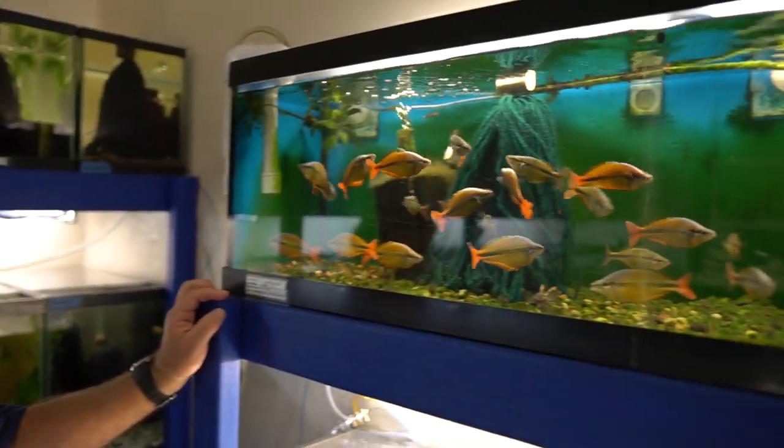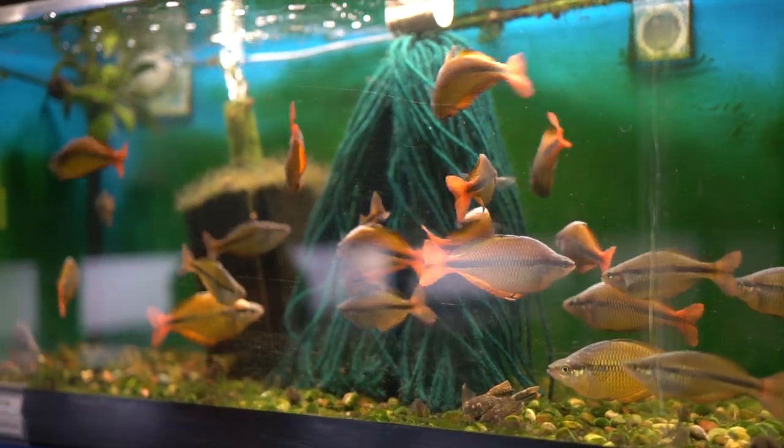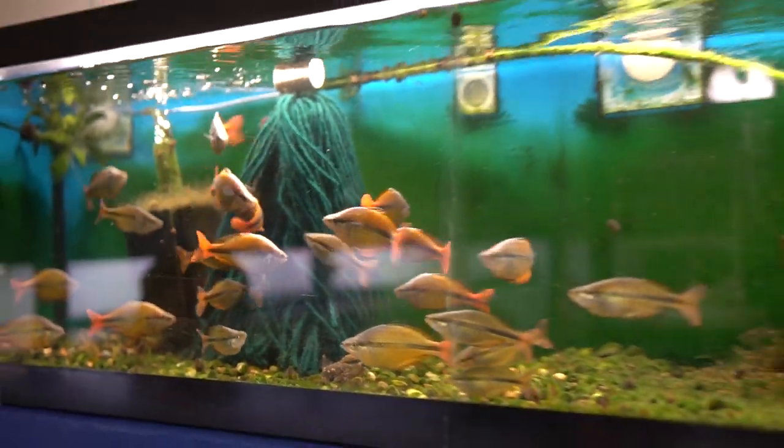I'm just having too much fun looking at these herbirds. We're standing right here, and they're just not ashamed. And we have a couple of guppies in there.